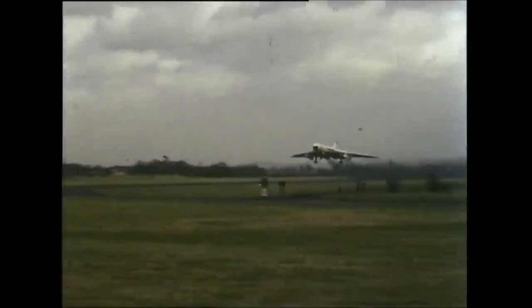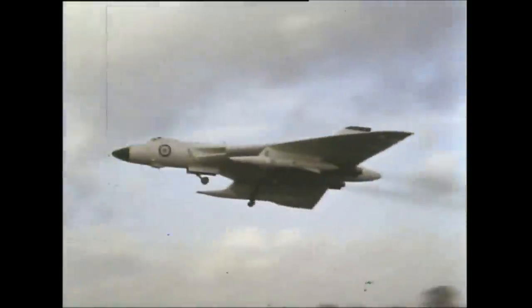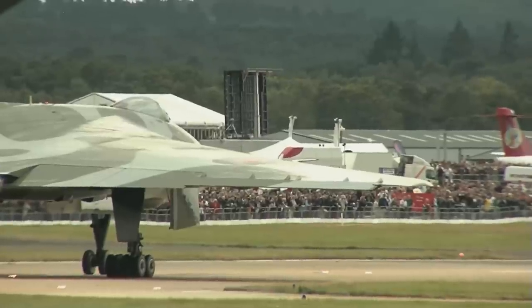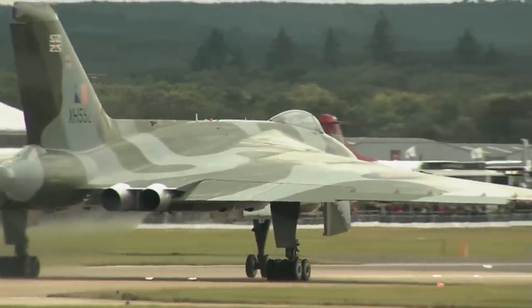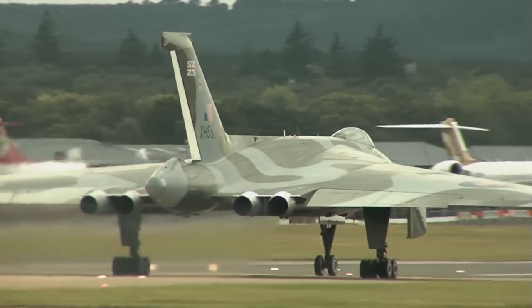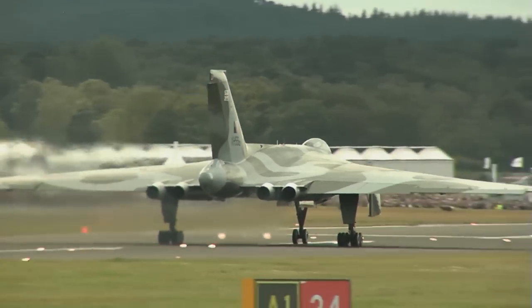The Avro Vulcan was arguably the most dramatic design of the trio. Even today, the Vulcan's enormous delta wing, housing four Rolls-Royce Olympus engines, never fails to impress. One can only imagine its impact when it first entered service in 1956.